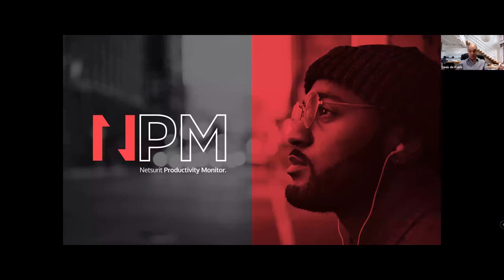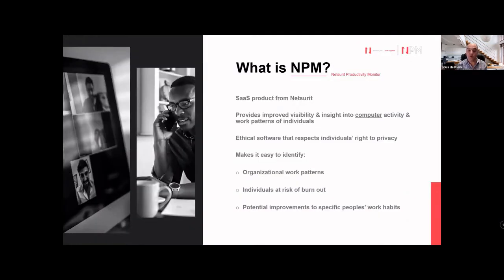Okay, and that, I suppose, is a good introduction into our product, the Netsurit Productivity Monitor, because it's with these insights and goals that we set out. And let me show you what we have developed. So the Netsurit Productivity Monitor is a tool that we've developed. It's a software as a service product from ourselves, from Netsurit, which of course we provide for resale through partners in the Middle East, for example, like InobitsME.